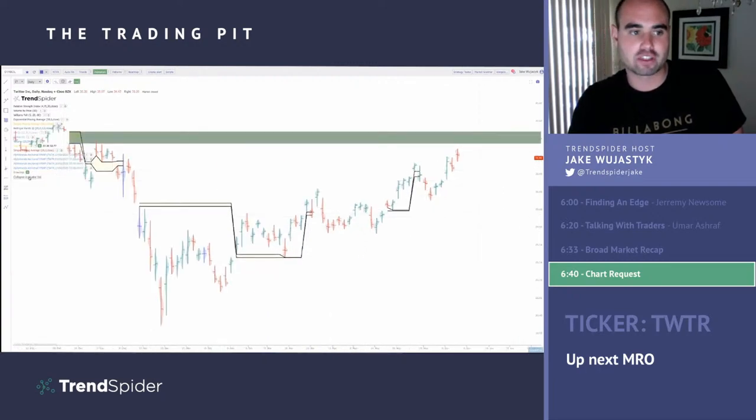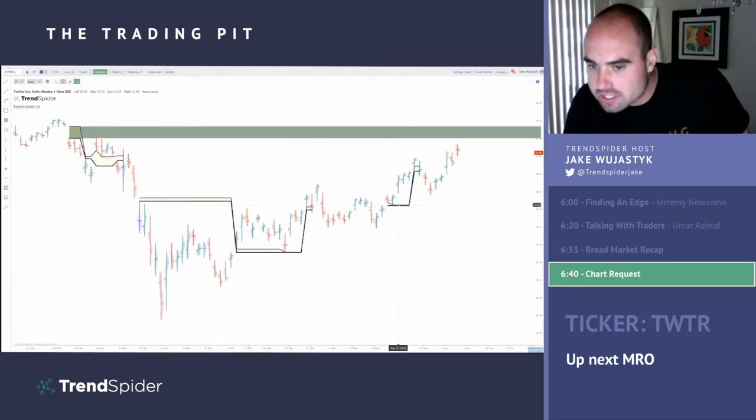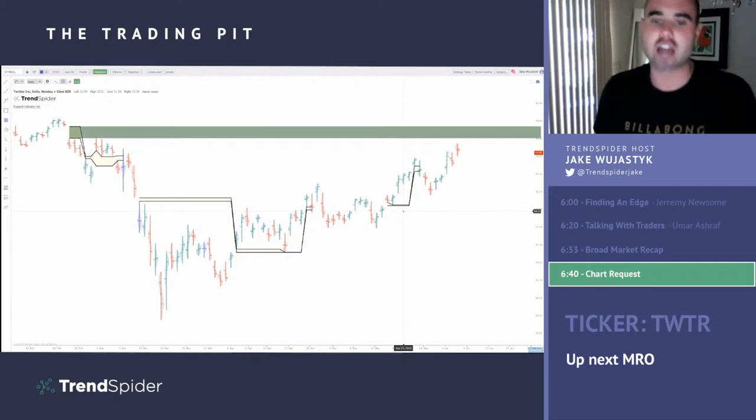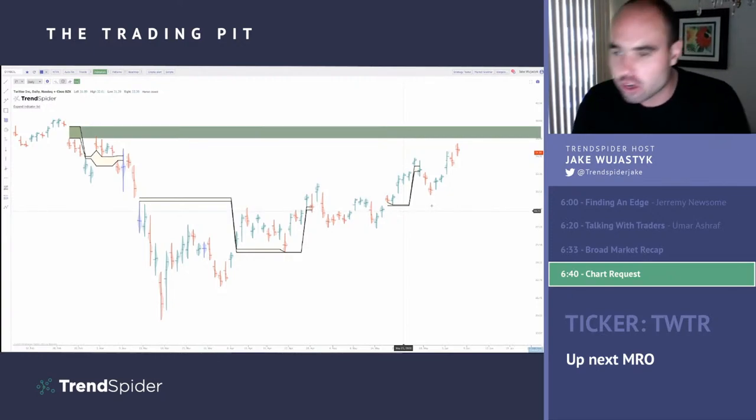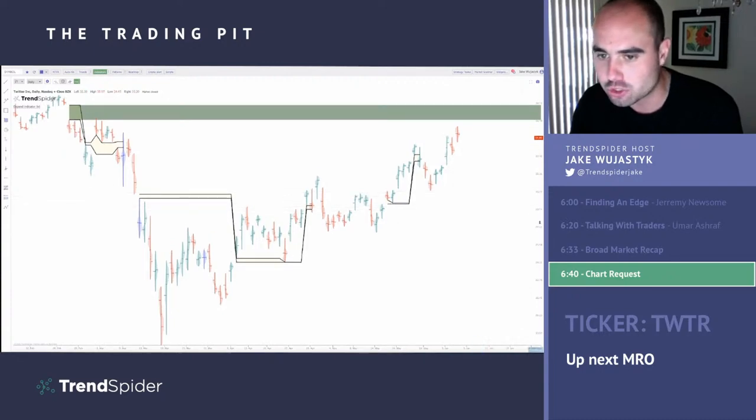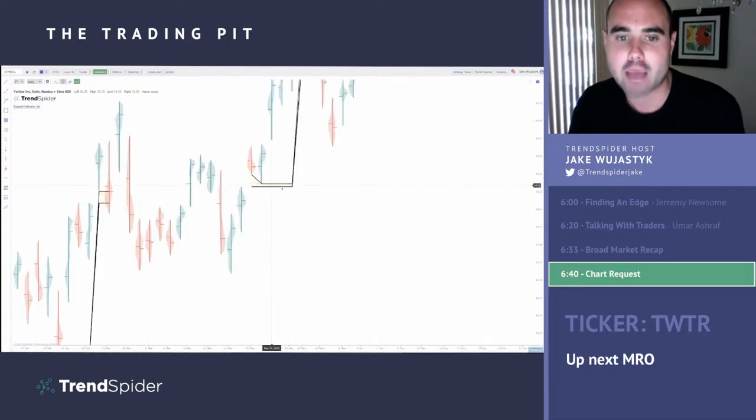And this is one of the big things about the gap snake. Notice this did not technically fill all the way, and the gap snake was able to capture that. So you don't have to go in and manually look and scroll in as zoomed as you can to see this. The gap snake is able to tell you this did not fill fully.